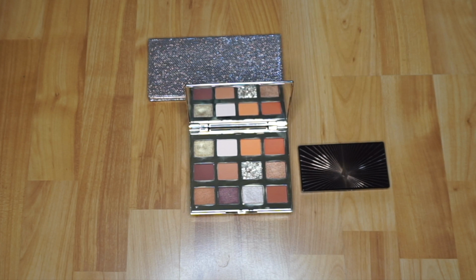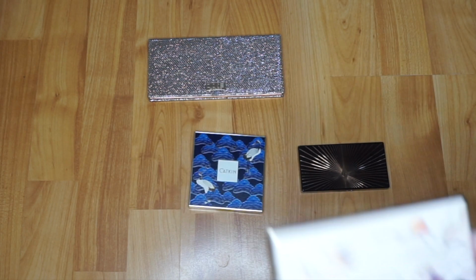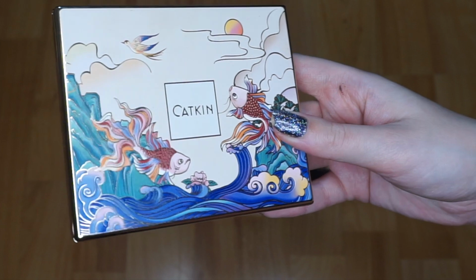Because of that I just want to get rid of a lot of clutter. I don't want to bring palettes that I'm not going to use, so I think it's time to let this one go. It is a beautiful palette and I haven't used it nearly enough, and it's a nice formula, but it doesn't really bring me joy like some of my other palettes, so I'm going to declutter this. But before I do, you need to take a moment for this packaging.